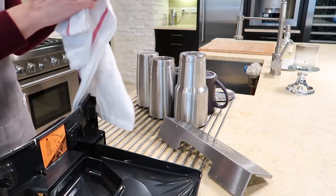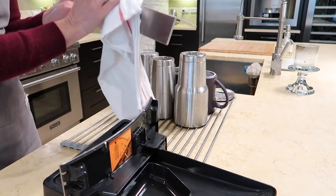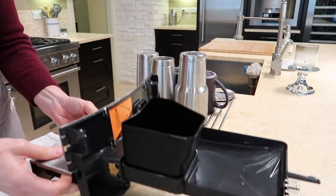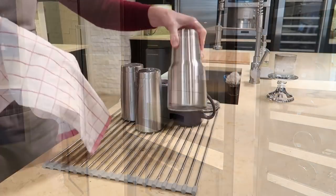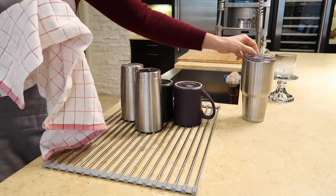And you are probably wondering what this weird contraption is that I have on the counter. It's the trays that go with our coffee maker. We have a built-in coffee maker. It does make amazing coffee, but it requires a little bit of maintenance, and I have to clean this pretty thoroughly once in a while. And so I'm going to dry that off, pop it back in, and then dry the rest of the dishes to make way for the things I want to dry here from lunch.